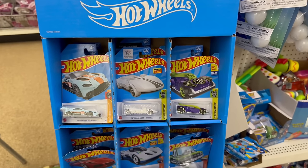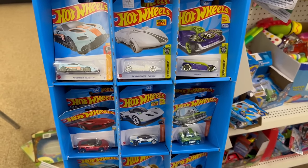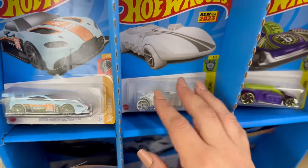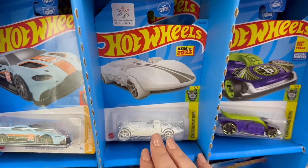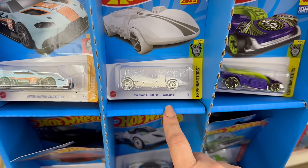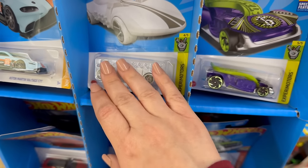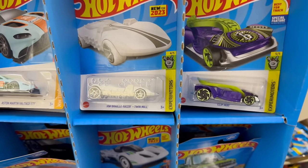Okay, so coming over here, they've got a nice display of new Hot Wheel cars. So let me show you some of the ones that I do see. This one is really cool. It's got Braille, and it's National Federation of the Blind. So this is really cool. And it says HW Braille Racer. And then you got the raised Braille to help the person out what they need to know about the Hot Wheel car, which is awesome.